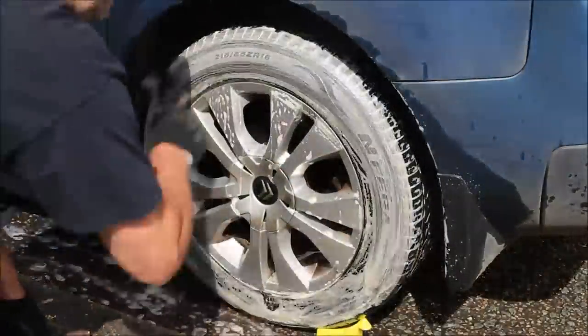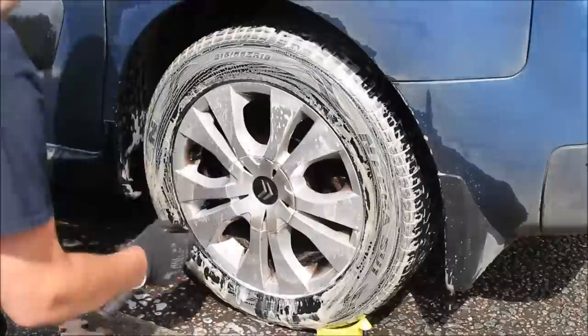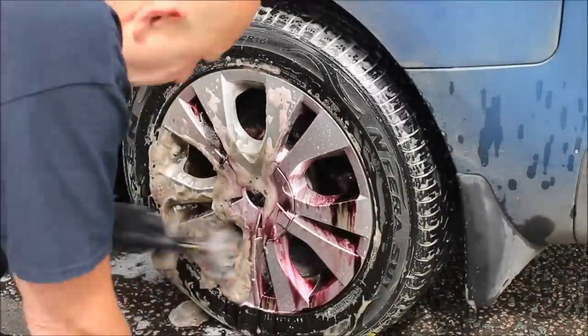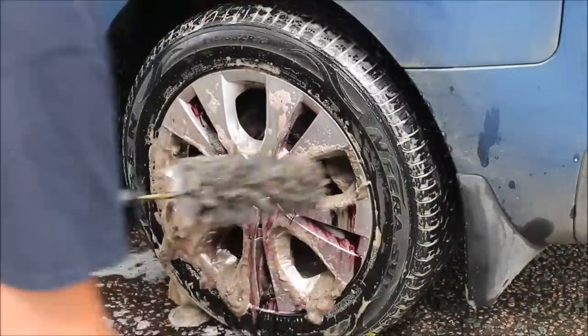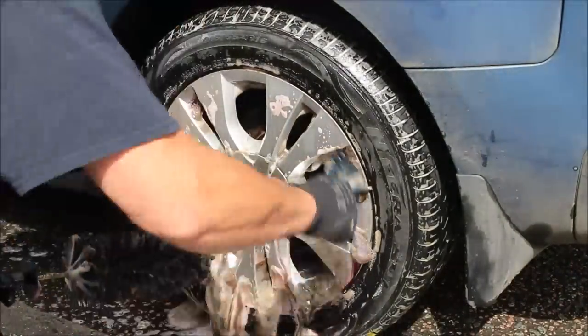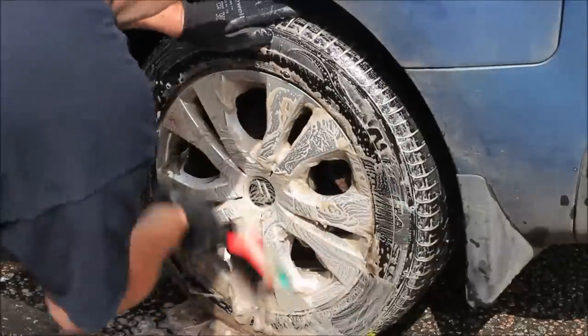Quick rinse of the brushes in between the stages. Another liberal coating of reactive. And again, the same thing. Bleeding hell. I didn't go in double-handed. That's just far too much. I was too tired for the first time around. I was exhausted. And look at the filth coming out of those tyres.